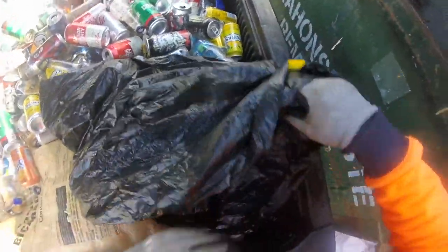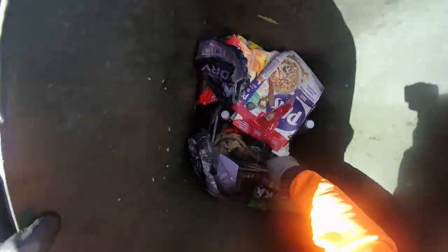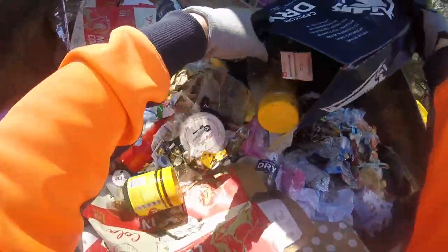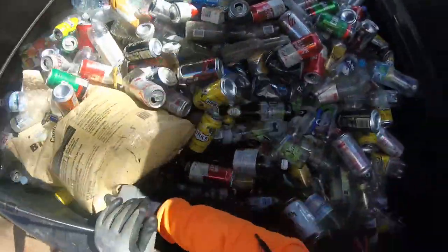Barney in the background. That one won't go that way though. Oh, he mightn't be picking up the bins. Now we'll still get it done anyway. Stay in the box. It's a bit wet, that one. Soup in the bottom.